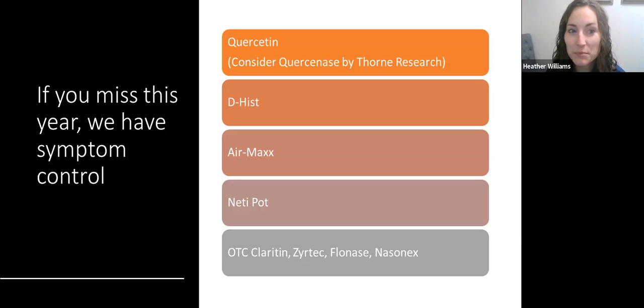So I personally have found Thorne Research, their quercetinase product, to be extremely helpful. It contains quercetin and bromelain, so it helps to diminish that allergy response and all those symptoms that you get, especially if you use it like a pre-treatment, like Dr. Campbell was talking about.